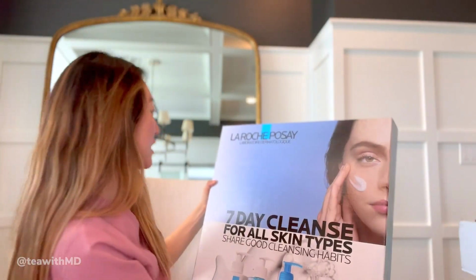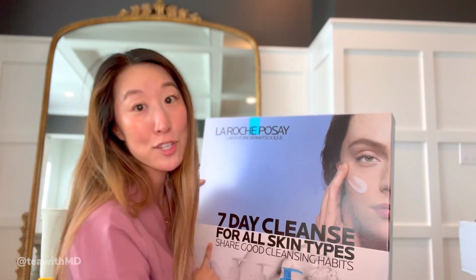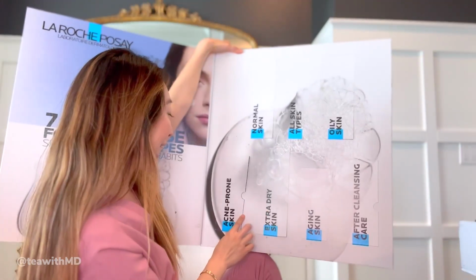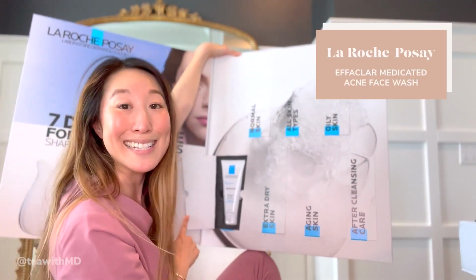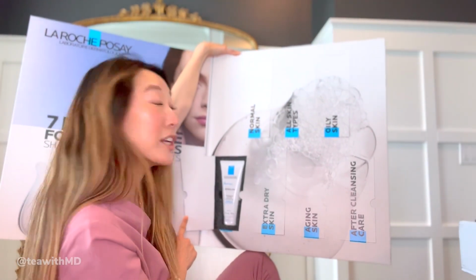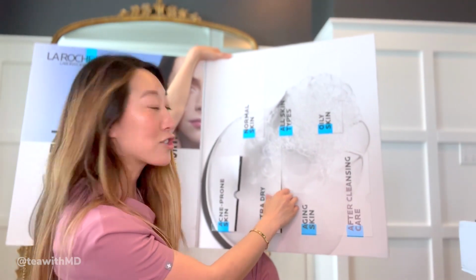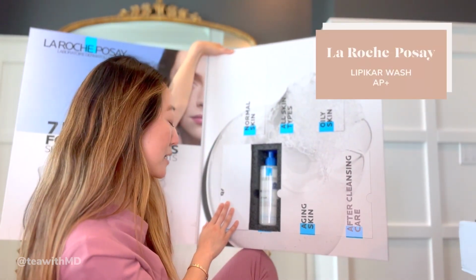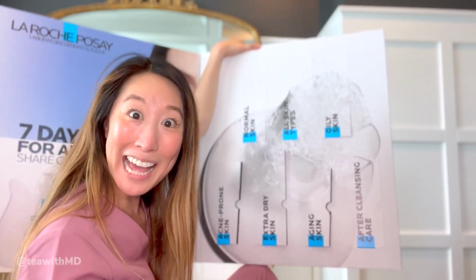This was a heavy one to bring in. I'm barely able to lift it. This is from Roche-Posay and it's for a 7-day cleanse for all skin types. Share good cleansing habits. There are all these different cleansers. Here's one for acne-prone skin. And this one is the Effaclar with 2% salicylic acid, so that's great for decongesting your pores and helping you cut down on oil. That's a BHA. This one is for extra dry skin, the Lipikar AP+ Wash. I have always been a fan of this one. You know what this feels like? This feels like I'm opening an advent calendar.